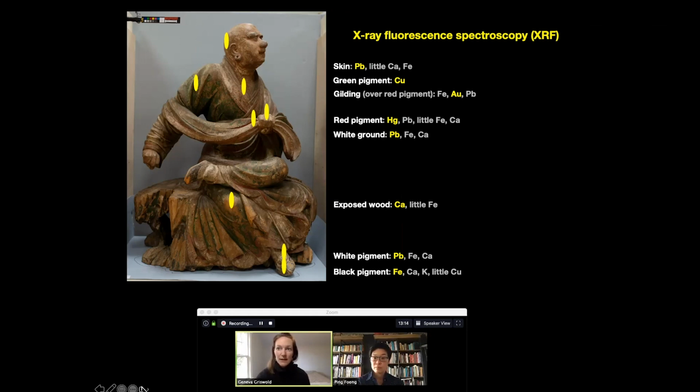So the skin contains lead, or white, with a little calcium and iron. You'll notice that the wood also contains calcium and iron, so we use that spectrum as a baseline and as a means of subtraction. The green is a copper-based pigment. The presence of gilding applied over red paint was confirmed. The red contains mercury, which is characteristic of the pigment cinnabar, also called vermilion. The white ground and the white pigment are both lead-based. And finally, the black contains iron with traces of calcium, potassium, and copper.